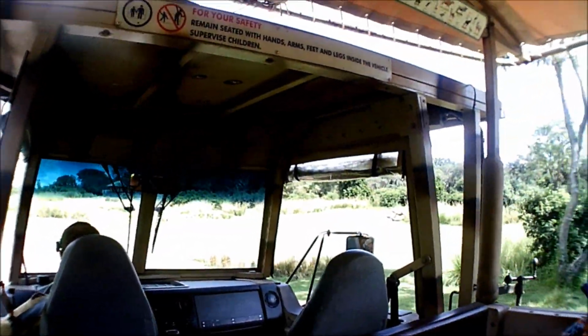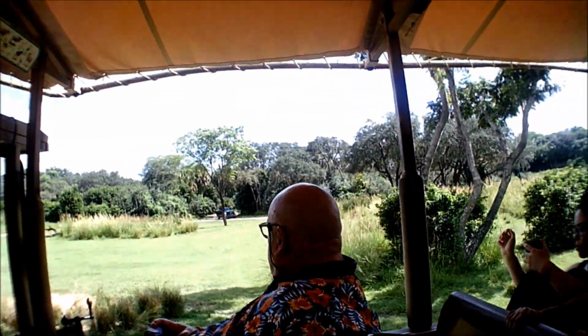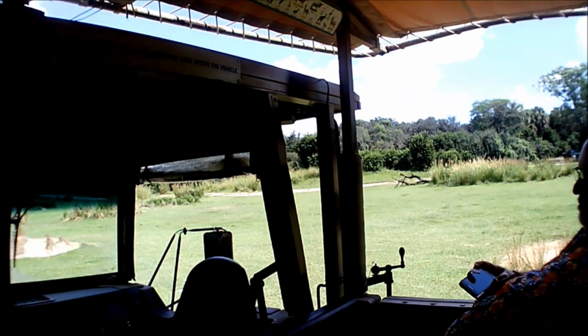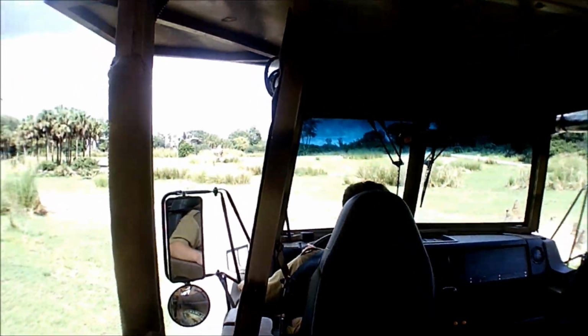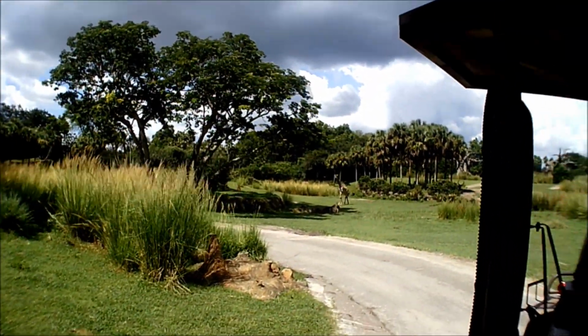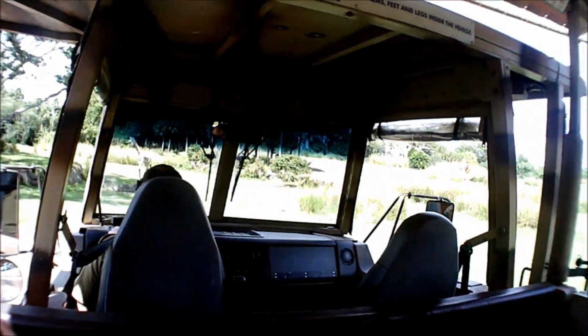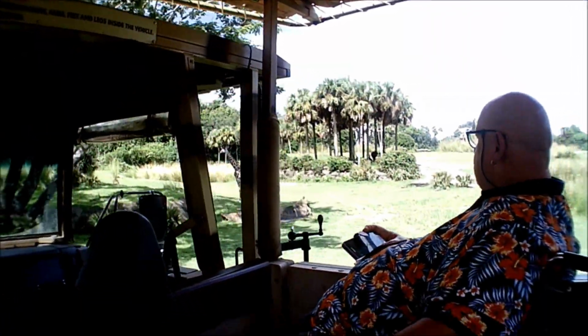Now if you look to your right-hand side here, you'll see a gray animal with a U-shaped horn in the trees there. It's called a white-bearded wildebeest. Now the white-bearded wildebeest is a herding migratory animal. They'll migrate hundreds of thousands of miles across the African savanna each and every year. Now they're often called gnu, and that's spelled G-N-U, after the grunting sound that they're often heard making.